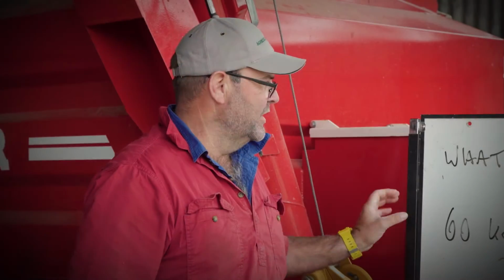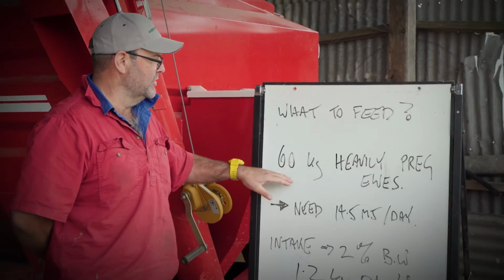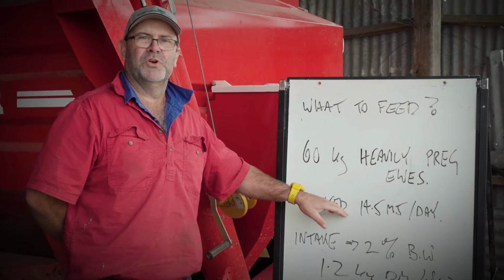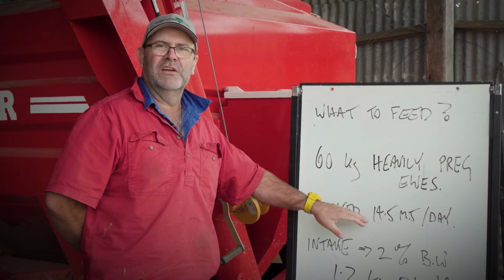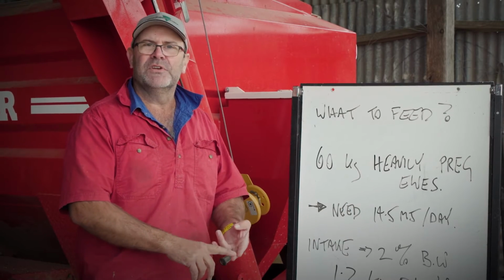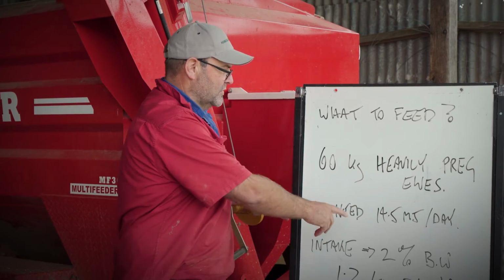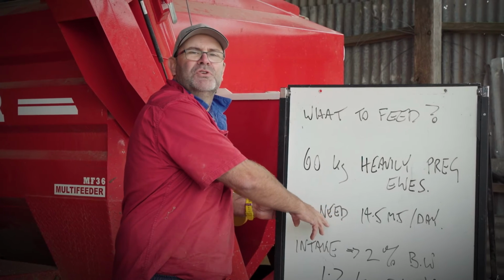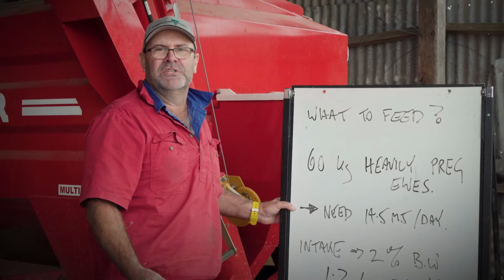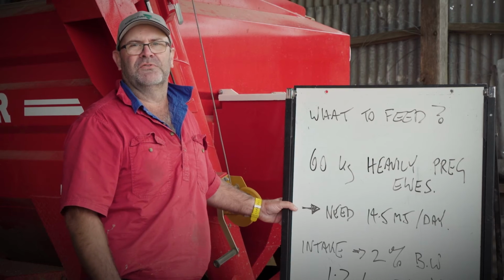So here we've got our 60 kilo heavily pregnant ewes, and we know that they need 14.5 megajoules per day. Now that's the sort of figure that you pull out of the tables, either on Lifetime Wool or the drought feeding booklets. You don't need to know that, but you just need to know where to look it up so you can find what the daily energy requirement is for the class of stock that you're proposing to feed.